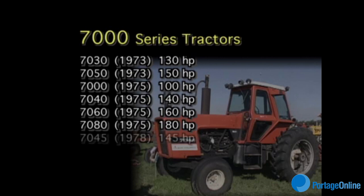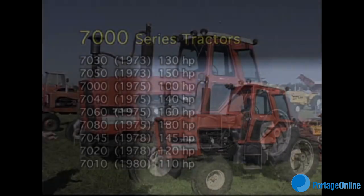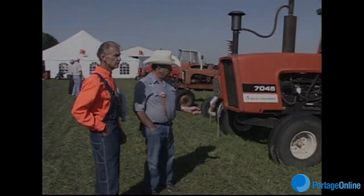The 7040 was changed to a 7045, usually a little more horsepower. We had a 7010, which replaced the 7000. We had a 7020. I believe we've mentioned about all those numbers. Those replaced the 190 and the 200. Yes, all those smaller numbered ones replaced 190s and 200s.